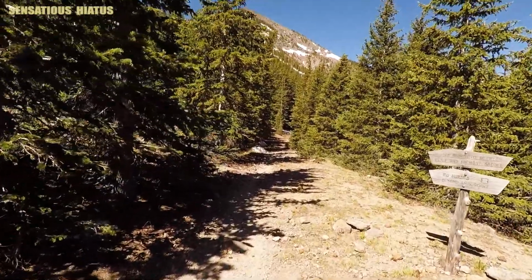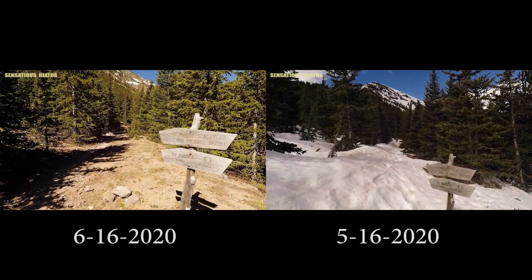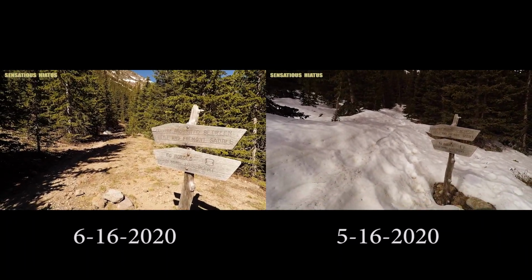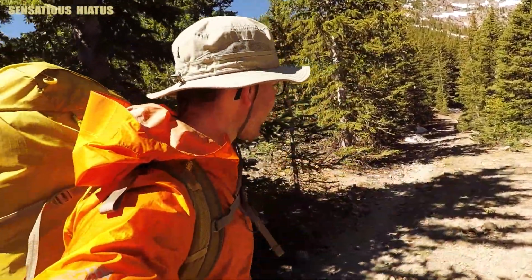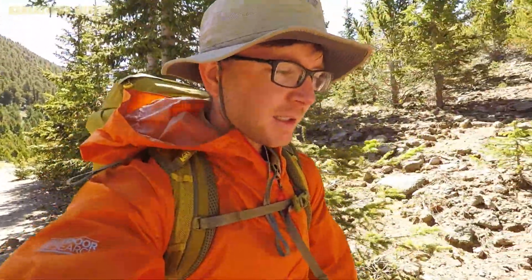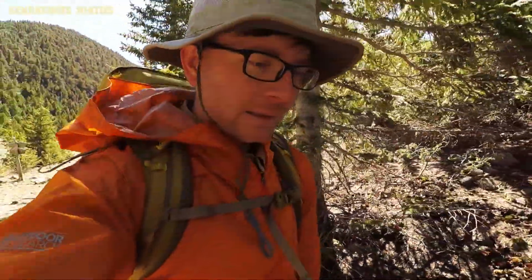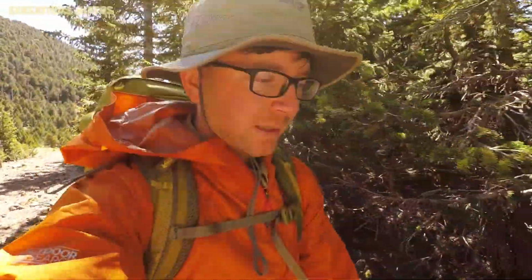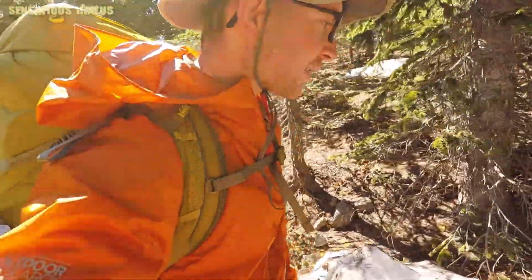Last time I was up here, this was buried in snow. The last time the snow was like up here. It's crazy. So much better conditions now, only like 3 or 4 weeks later. So I don't know if I'm gonna make it to the top just because of the wind. But that is a good sign when there's significantly less snow.